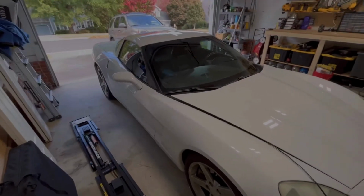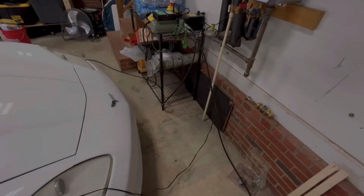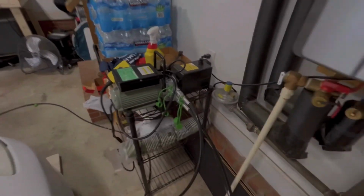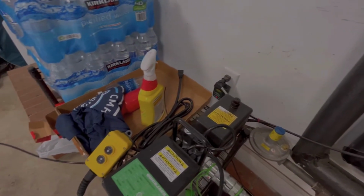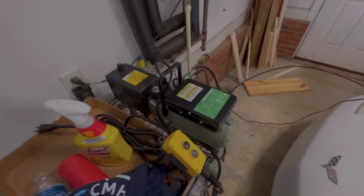I do generally keep the car on a battery tender. I've noticed that after 2.5 to 3 weeks, battery will just die. Do have the pump and remote for the quick jacks up on the front of the garage.